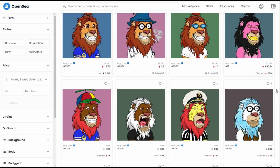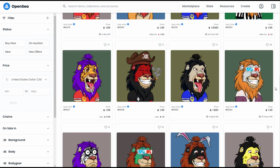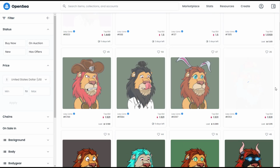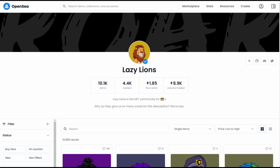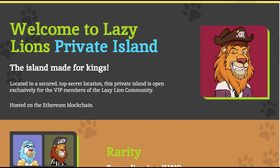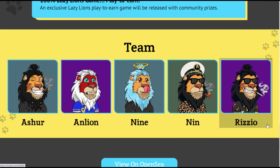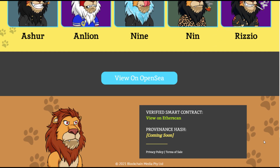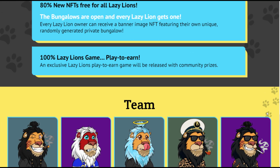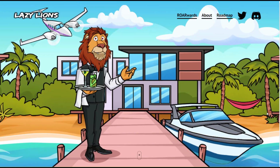And you can see the artwork is awesome. The color really pops. The attributes are really cool. But as I said, what really sets them apart is this community that they have built. And they have done this through a variety of different ways. They're really following in the footsteps of the Bored Apes, trying to create a club around owning a Lazy Lion, and they're doing a really great job. So all you Lazy Lions who have been calling us out on Twitter, here you go. We are giving you your props. You deserve it. Lazy Lions are, without a doubt, one of the top NFT avatar collections going right now.